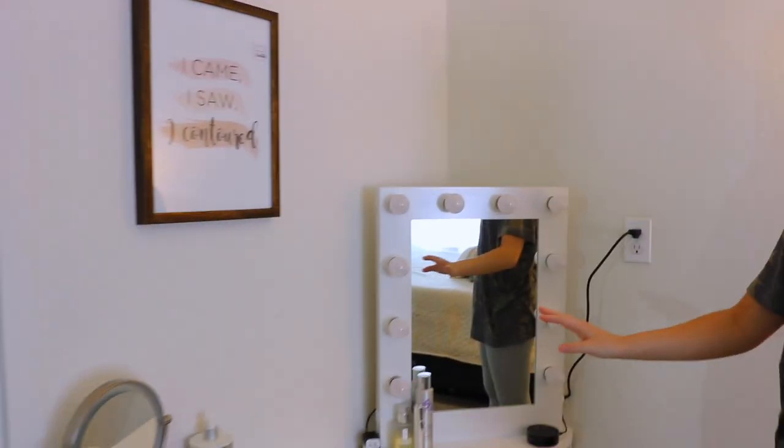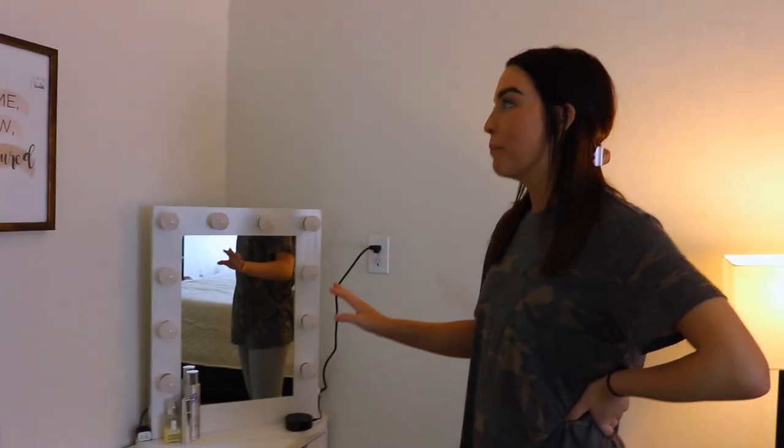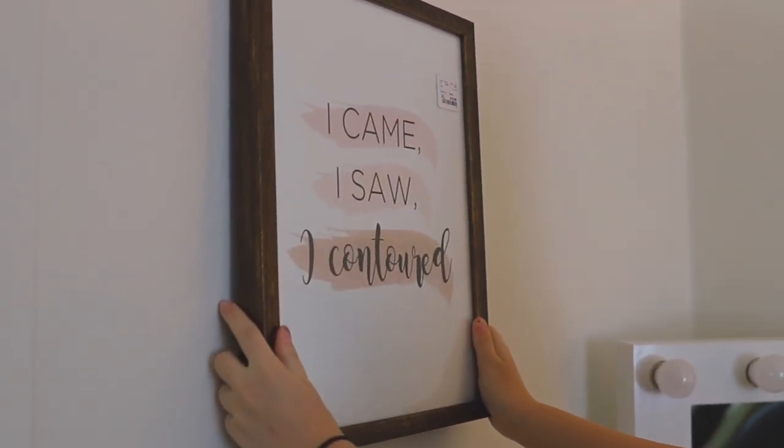Okay, so the second thing we got was for my little makeup area, which Anthony actually did. This was my Valentine's Day surprise. Boom. If you haven't seen that video, go check it out. Link up there. But this is not finished yet, so I got this cute little frame.